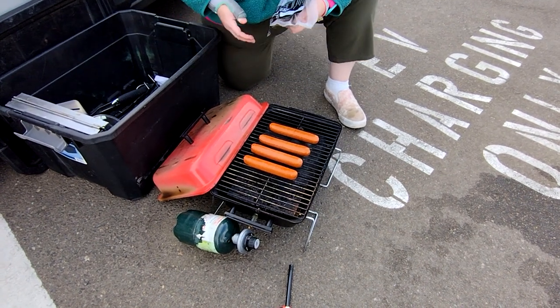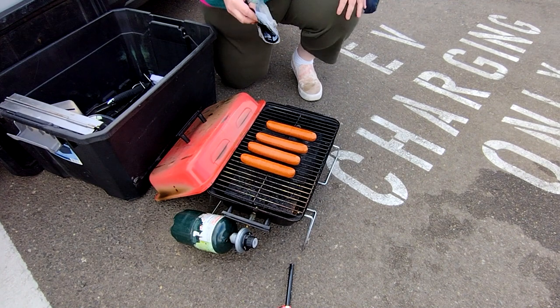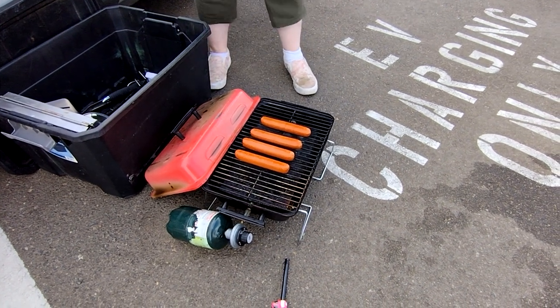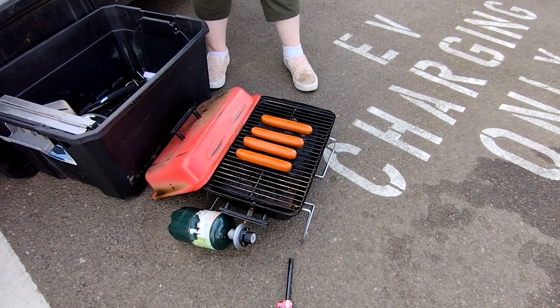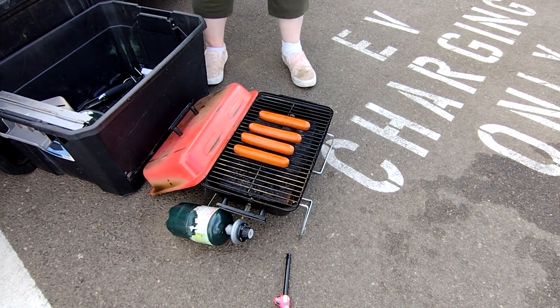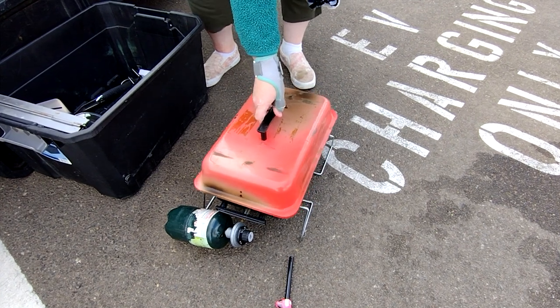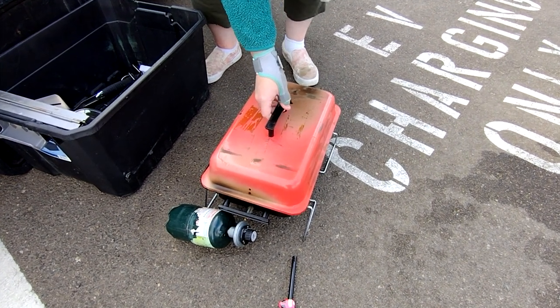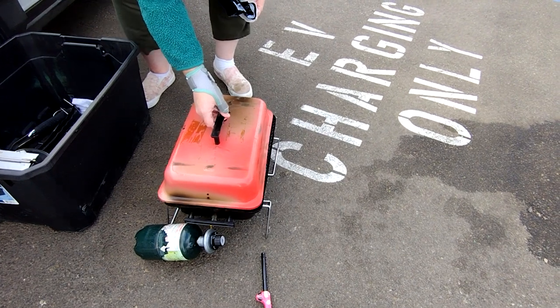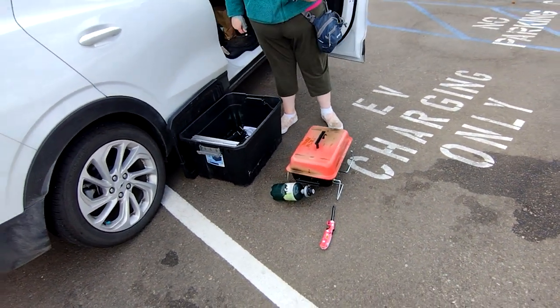Now, since we've got at least an hour to charge here, because we're going to need this to drive home tomorrow too, we brought some food. Our original plan was to use the picnic table, but since it's extremely windy, we had to make a sort of windbreak and improvise.